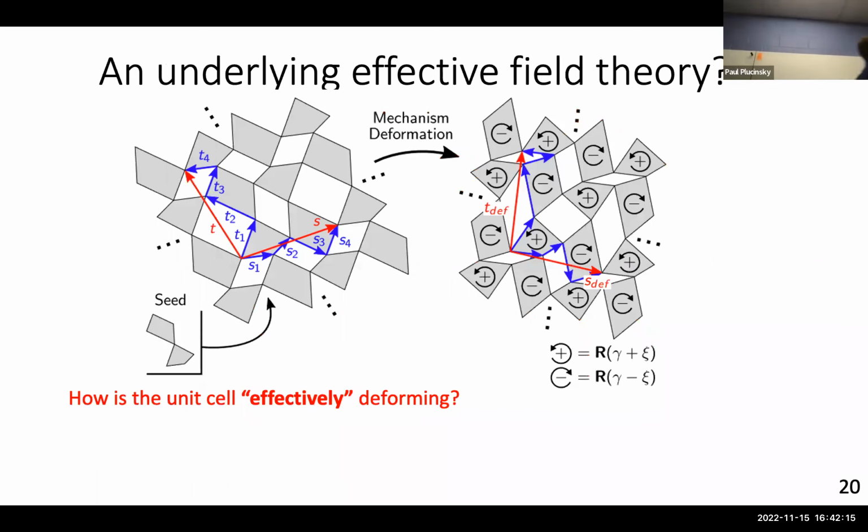Okay, so how do you actually think about this problem? Let me take one of my generic patterns here, and let's observe some things. I have this pattern. I can draw some vectors on it. So S1 through S4 produces a vector S. T1 through T4 produces a vector T. And what you can observe is that if I just take my unit cell, which is these two, and translate it along S or translate it along T, I generate my pattern.